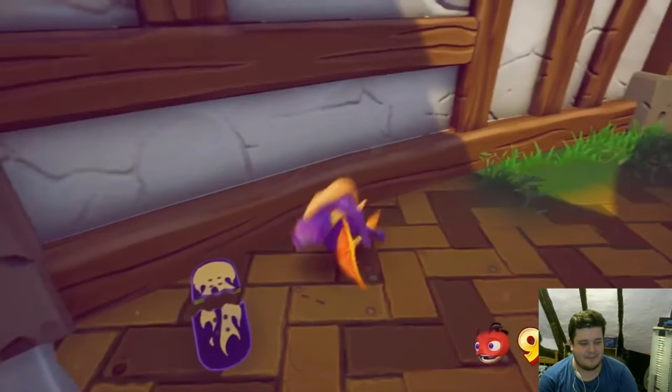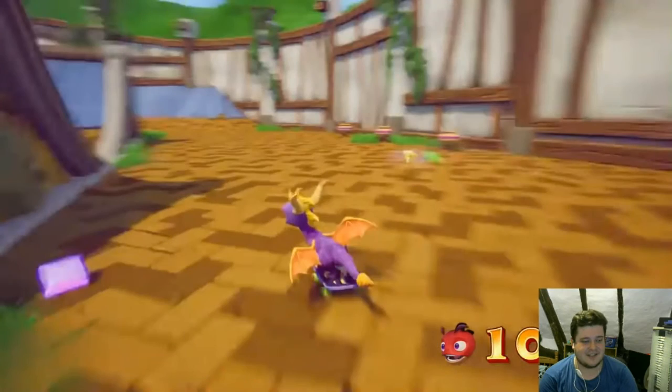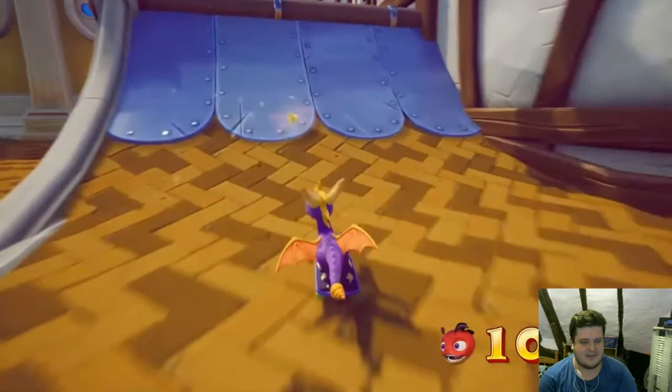The way the board keeps on breaking in different ways as well, depending on how you hit it, is again another little tiny detail they've put in there. But I think that this looks really, really cool. I don't think you've quite got as much space there as you used to, unless they've just expanded the arches out a little bit.